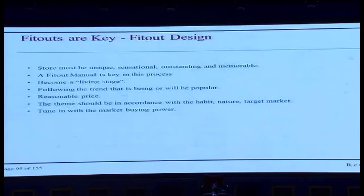It's got to be a reasonable price. We're doing shopping centres now with 5 to 6 metre ceiling heights. This really does increase their fit-out costs by 30 or 40%, because the glass at the front and the other fixtures and fittings inside are more expensive. You've got to understand that process. However, by doing those high ceiling heights, you get a very good perspective on those stores. It looks brilliant. The theme should be in accordance with the habit and nature of the target market.